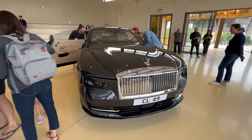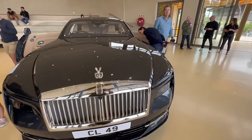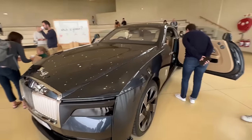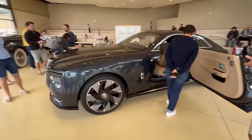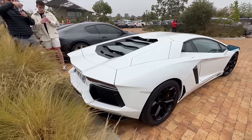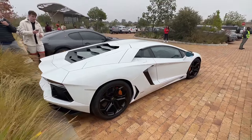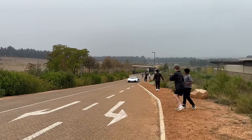It looks quite good. It looks a bit understated, but it is massive. It is really, really massive. It's not going to show up on video, but it's huge. Oh, looks like we got the Aventador leaving.